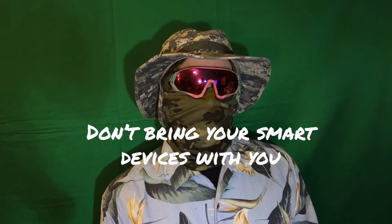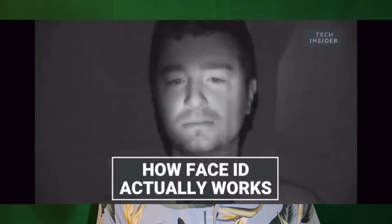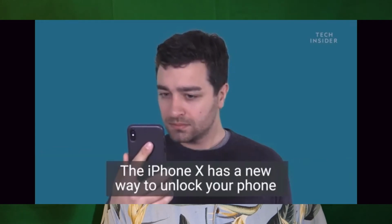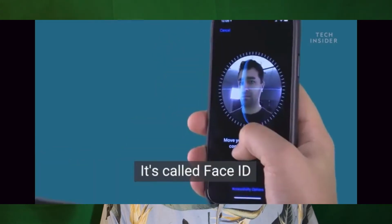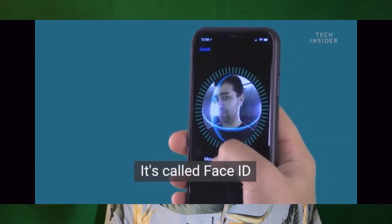So, first thing I recommend, don't bring your smart devices with you. Very first thing, when you're going to your bug out location, somewhere out in the wilderness, don't bring your phone, don't bring your watch. Not only do they give off your GPS signal, your watch also gives off a UV light, and if you're using facial recognition, it's constantly taking UV pictures of your face. Night vision can easily pick that up. It looks like a strobe light. So just don't bring your smart devices. That's rule number one, my recommendation.